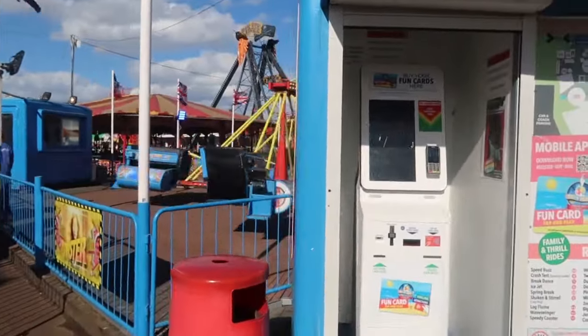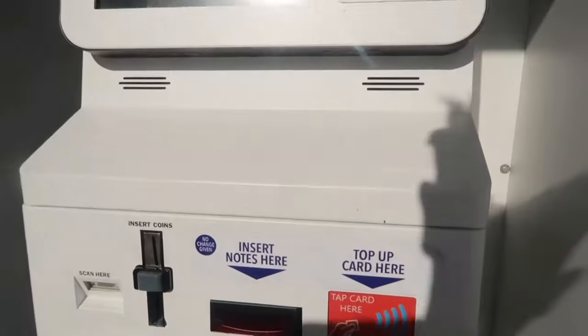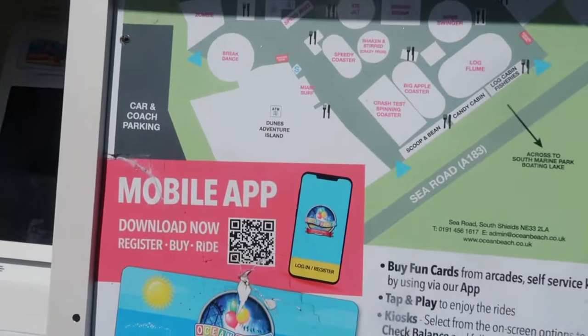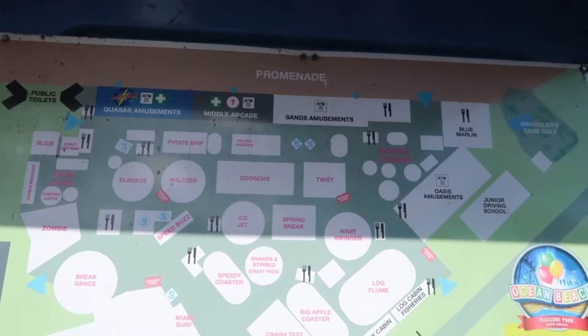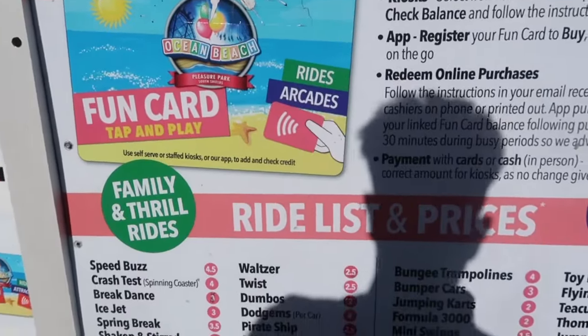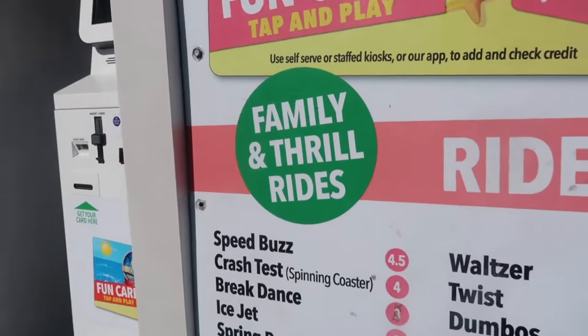It's got all the prices there. It does, yeah, that makes it a lot easier instead of showing each individual ride. So yeah, you top your card up here if you want to add more credit to it, if you're running low. Yeah, here's a little map layout. I don't think this was here last year. Maybe it was. Sorry if I'm wrong, but yeah, here's a look at the ride list and prices, which you can't really see because of my shadow, so I'll go over.